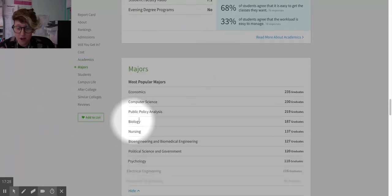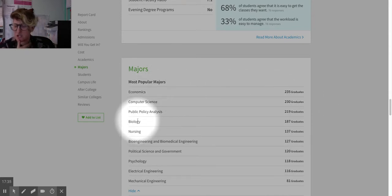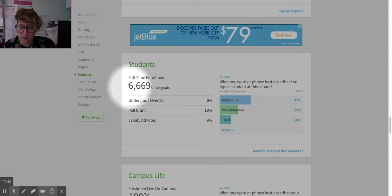Also talks about most popular majors, right? Econ, computer science, public policy analysis, biology. So do you think there's like a lot of people at Duke walking around talking about poetry a whole lot? Maybe not, right? Because a lot of people are interested in econ, computer science, public policy analysis. Those are the big majors. Engineering, right? It's very kind of pre-professional.